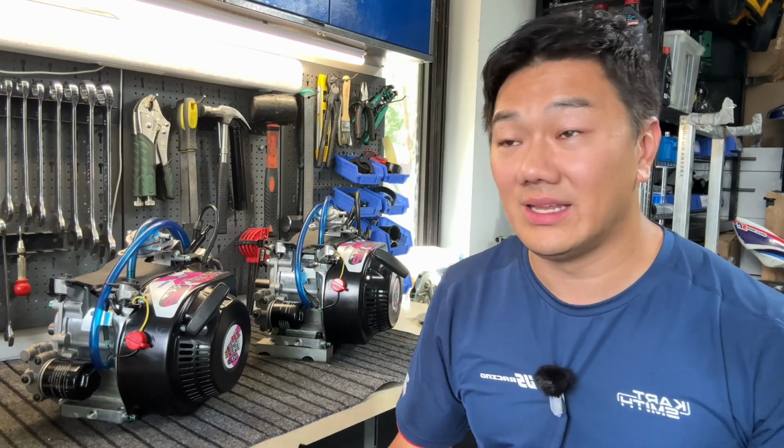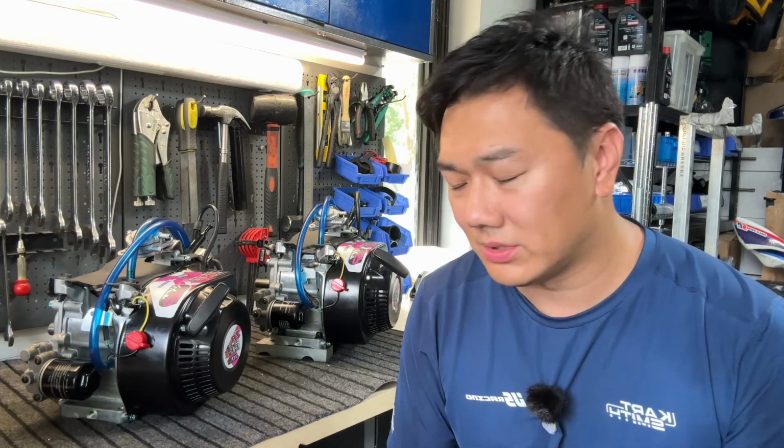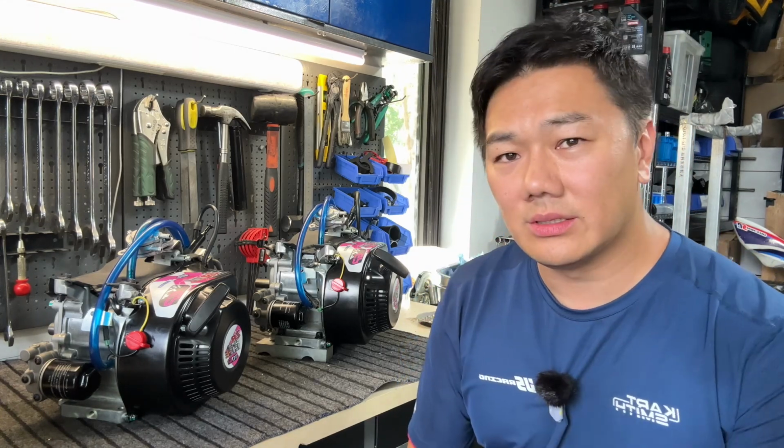Like the incident I mentioned in the previous video, where 11 teams out of 14 had to DNF because all their engines blew up. The organizer just didn't understand four-stroke engines and they did not do an oil change. Obviously, their engines did not have oil filters as well. So that's why we want to play it safe and include the filtration as a safety feature.